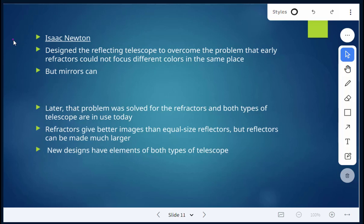So next, Isaac Newton. All right, Isaac Newton designed the reflecting telescope to overcome the problem that early refractors could not. They could not focus different colors in the same place, but mirrors were able to. Later, that problem was solved for the refractors, and both types of telescopes are in use today, sometimes in combination. Refractors give better images than equal-size reflectors, but reflectors can be made much larger. But new designs have elements of both types of telescopes.